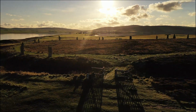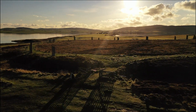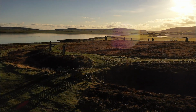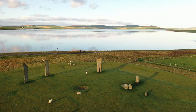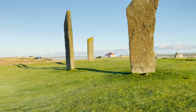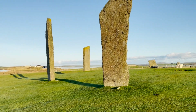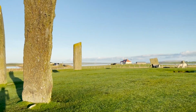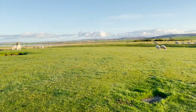And unlike their famous counterparts, Stonehenge, you are allowed to walk right up to these stones without the mass hordes of crowds blocking you out and the line and tape and all of that stuff. It's amazing, and it truly was a spiritual experience to stand in front of these stones.